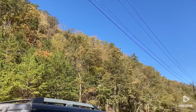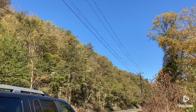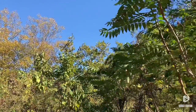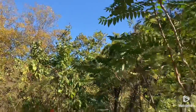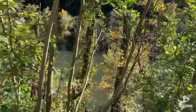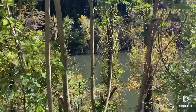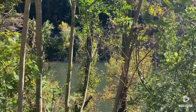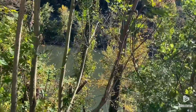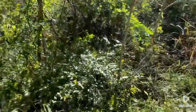Got a little bit of fall colors. I'm over here on US 70, east of Newport, but west of the 340, and just over on a little pullover, kind of checking things out. There's the French Broad down there. It's moving. It's not moving a lot, but just check this out.